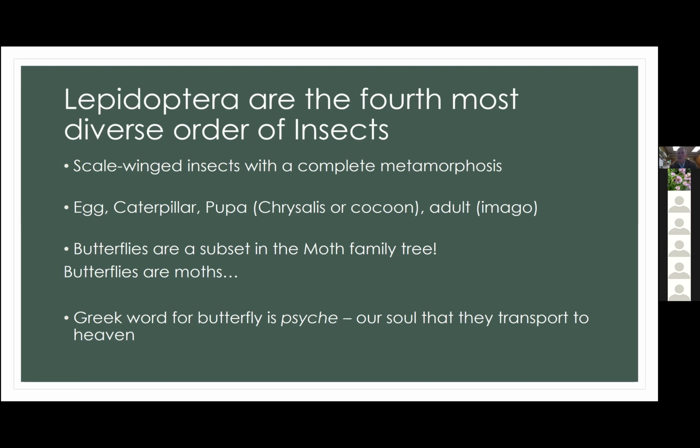When you rub the wings of a moth or a butterfly and you see that dust, those are the scales that are over the tops of the wings. And of course, they have a complete metamorphosis. And that is really critical as a gardener to know about. You know, they have an egg, a caterpillar, and a pupa, which is a chrysalis for most of the butterflies. And many of our moths actually make cocoons. I think everyone knows that, the silken protective coating. And of course, the adult moth or butterfly. The technical term is the imago.